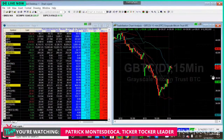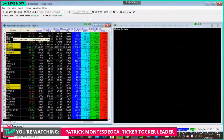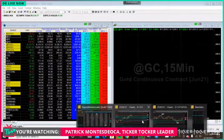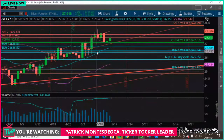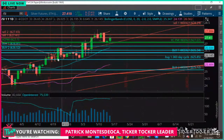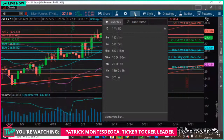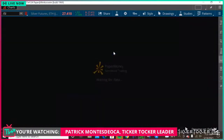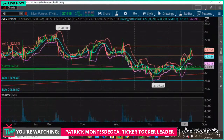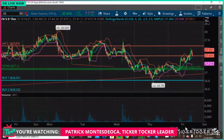So you can see the systematic approach in what we do here with how we trade these markets, basically by using the VCPMI to create a very specific structure for us, whether we are day trading, swing trading, or position trading. We have a very specific structure that we follow here and execute pretty much the signals that are being given.